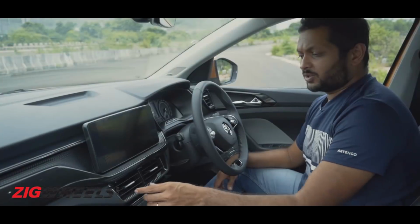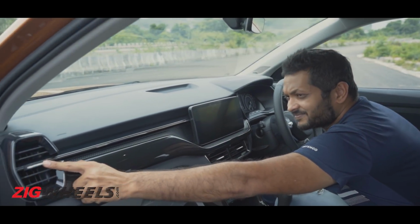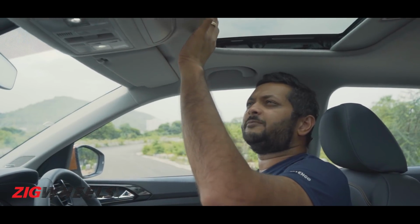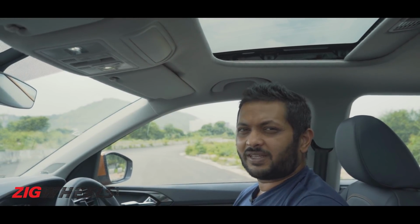Cost cutting and Skoda doesn't sound quite right. But in pursuit of pricing the Kushaq competitively, you do find some lower-end bits. Now the center vents on the Kushaq are of decent quality, they work quite well. But the side vents, oh my god, what is this? Wasn't expecting that. They feel fragile. Then there's this roof lining. The quality seems fine at first until you put some pressure. It doesn't seem fastened properly.